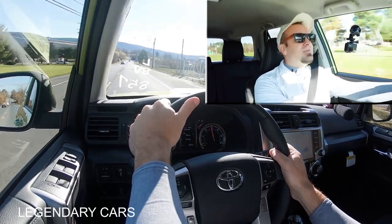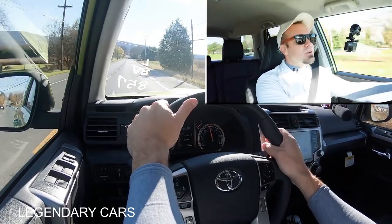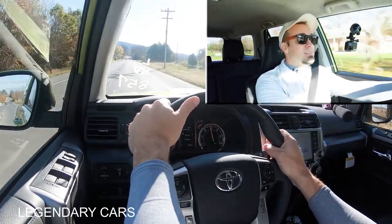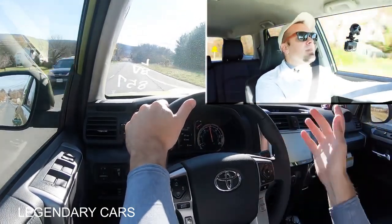Yeah, that's fine. Honestly, for the size of this thing, plenty of acceleration. You're not going to have any issues emerging onto the highway or anything like that. That was perfectly fine. Definitely no issues there. Not the quickest thing in the world, obviously, but it'll get the job done.